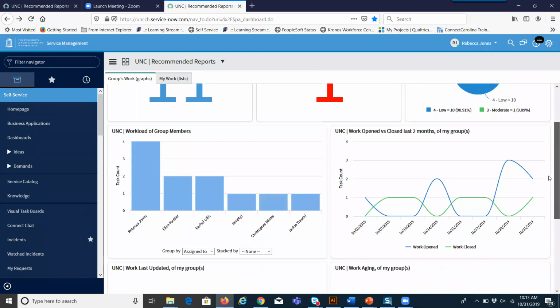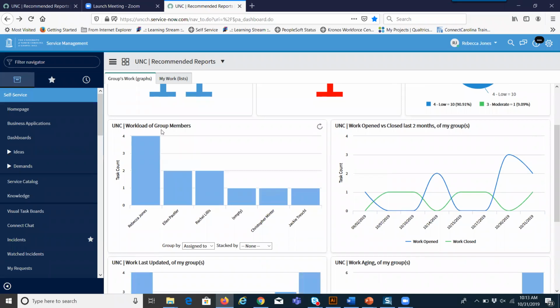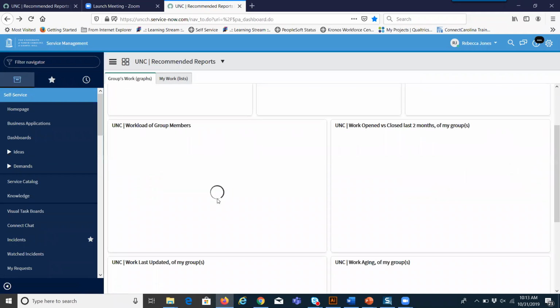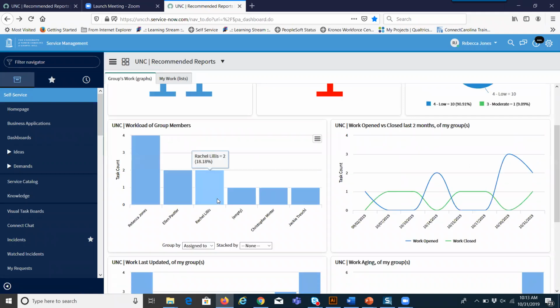I'm going to scroll down a little bit more, and so we can look at the workload of my groups. So there's a lot you can do with this one, right? We have task count here on the left, the names of the people in the group here on the bottom. If you click on someone's bar, it'll take you to their tickets that they're working on. But you can also do some neat filtering underneath. Try not to go too fast, because is it buffering okay? Okay. You can hover over them and see the actual number of tickets.